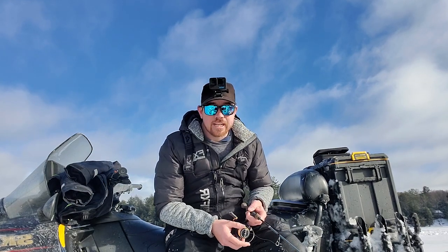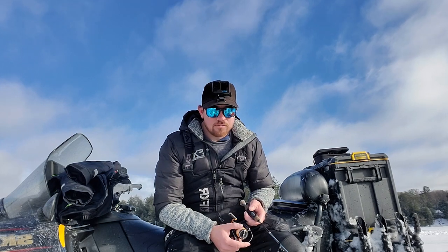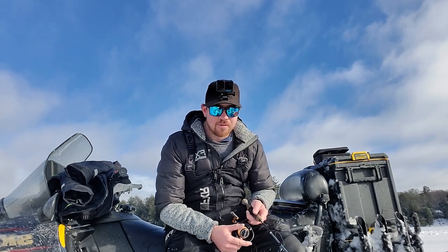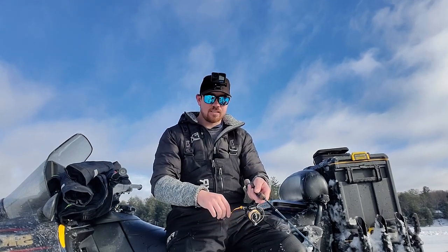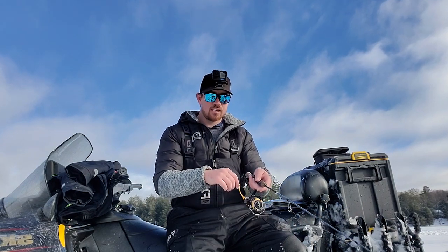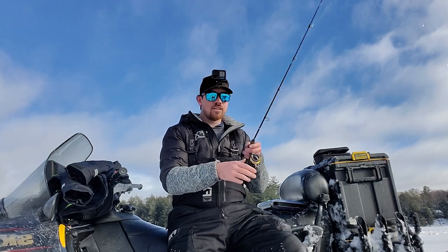I might throw just a slightly bigger jig, a little bit bigger hook on. Might not catch the smaller ones, but it'll really stab the big ones good. Alright, we have a guy already interested. He might meet me up here. Oh yeah, he's interested. He's tiny. Oh, I got him. And he's off. Oh, wow.